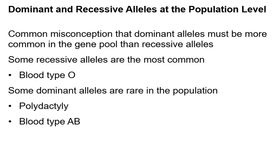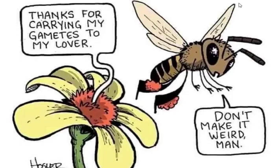I threw this in because I thought it was kind of funny. We all know about the woman making eggs and the man making sperm, and then you've probably heard about the birds and the bees. But what it is, a plant can't get up and go and have sex with another plant. So they rely on the birds and the bees to take the pollen, which is the plant sperm, and take it over and impregnate another flower. So here's this flower saying to the bee, "Thanks for carrying my gametes to my lover." And the bee's like, "Hey, don't make it weird, man."